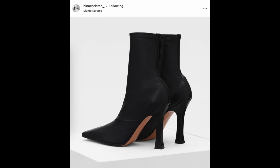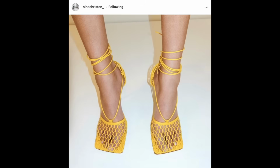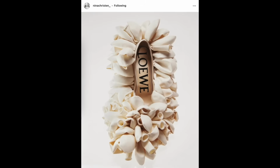Of course, I love her work at Celine, and then Bottega as well. She brought this really cool, edgy, modern, forward look. Of course, we all remember the square toes, the lug boots, and then at Loewe, she took on that surreal side and made shoes that were very sculptural, playful, like these balloon shoes.